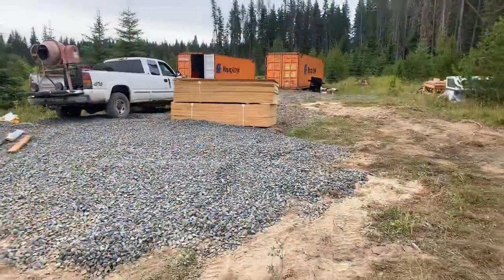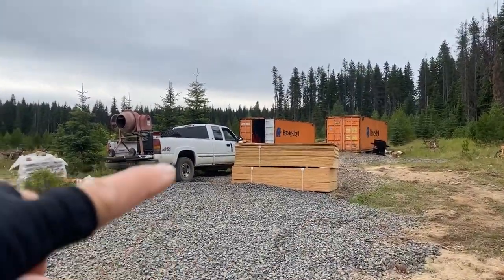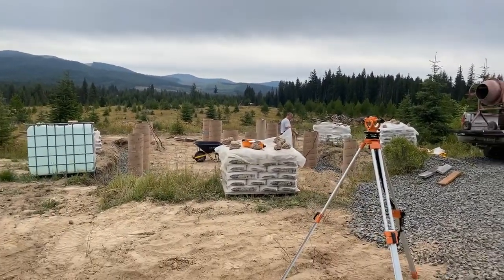One of the other things we had to do was get a lot of loads of stone in, both under the containers here, around the driveway, and then down front too. So there's always a lot involved in getting projects in place.